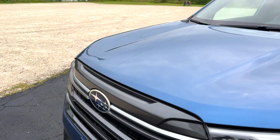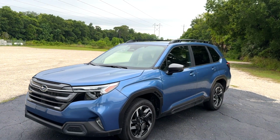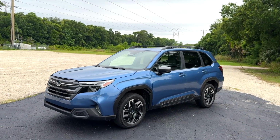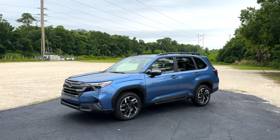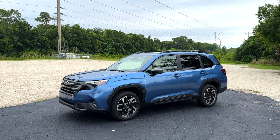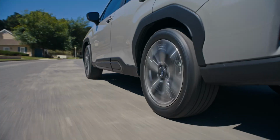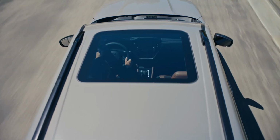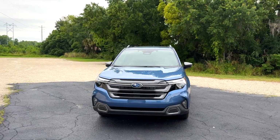If you've been in the market for a practical crossover that offers all-wheel drive for all weather circumstances, the Subaru Forester has always been a great option, although it was a little bit plain and maybe a little bit dated when compared to some of its rivals. Well, this is the new 2025 Subaru Forester, and Subaru has made some changes both to the exterior and the interior to refresh this model and make it more modern and competitive.